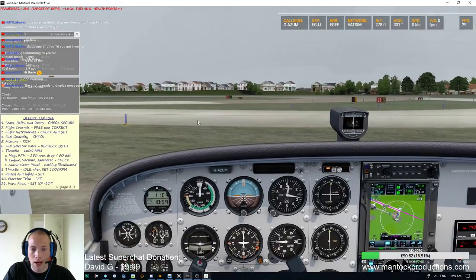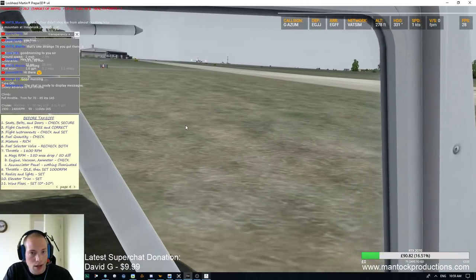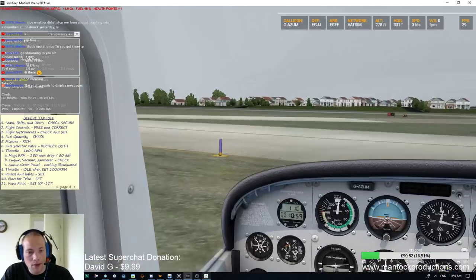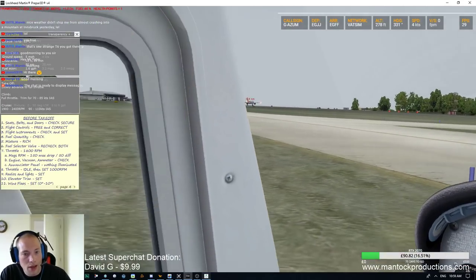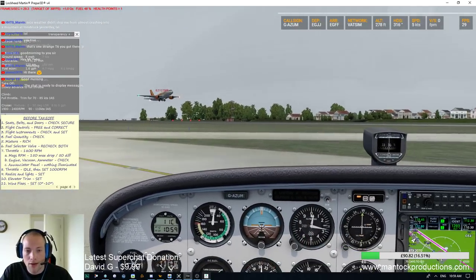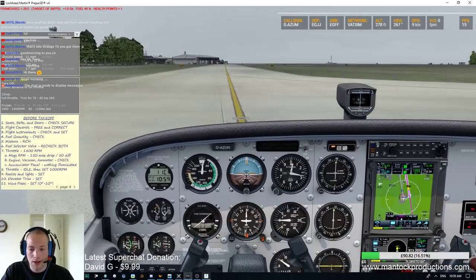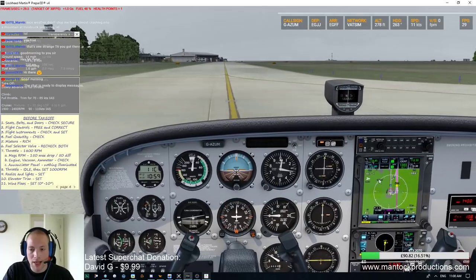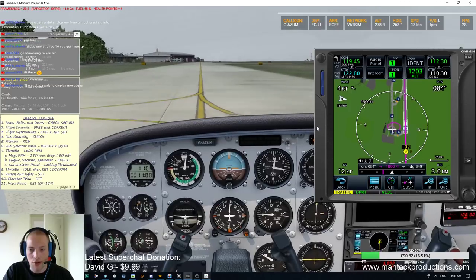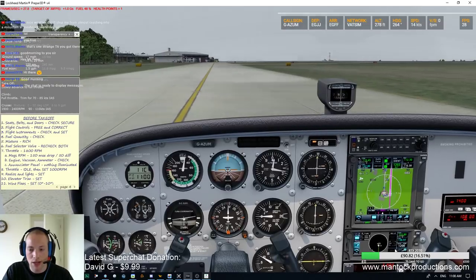So let's just bring off the brakes and lean the mixture for ground operations. There's an aircraft taxiing there, or taking off. Sorry, there's the third EasyJet. Let's just watch him on the way out. And there he goes, and wheels up already. He's an eager beaver, my goodness. And there's my TCAS working. You can see the amber or the yellow alert, which is the cautionary warning. And down on the TCAS radar below on the GTN 650, you can see I have that selected as well.